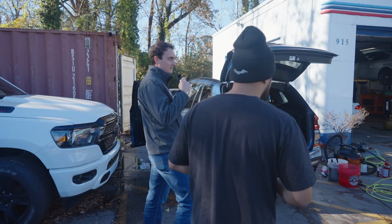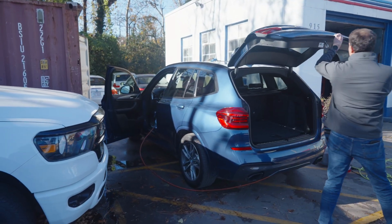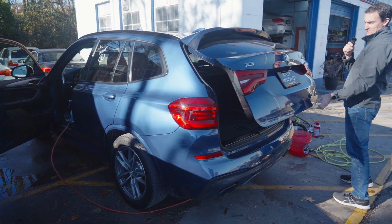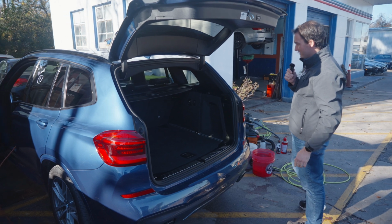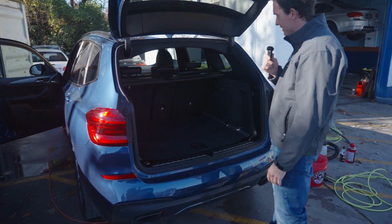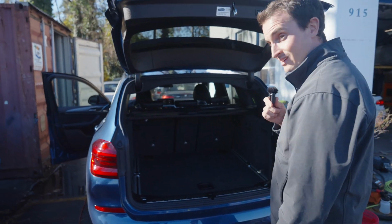Well, when Pedro's done with this, we're gonna take this guy for a spin and see if it deserves the M badge. Because right now BMW has a bit of an identity crisis, and it feels like they have to put an M badge on everything, but I drove this one before and I think you're gonna be surprised.